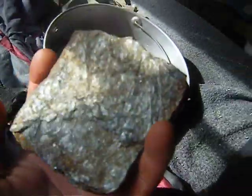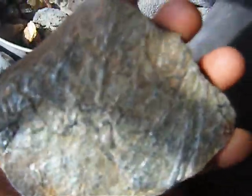Georgia, this is what you need to know about gold mining in Georgia, is rotoul, or some people call it rutile. It's just basically a bunch of black lines on a rock.